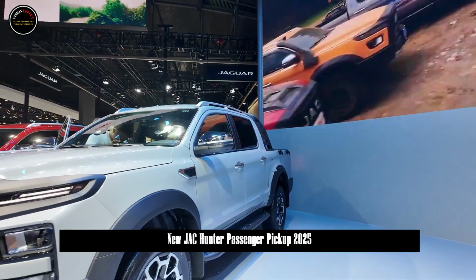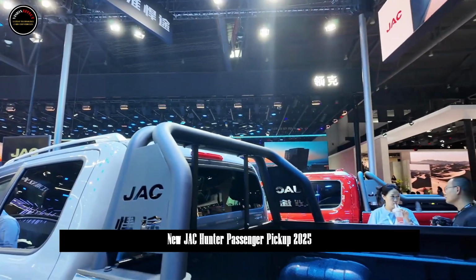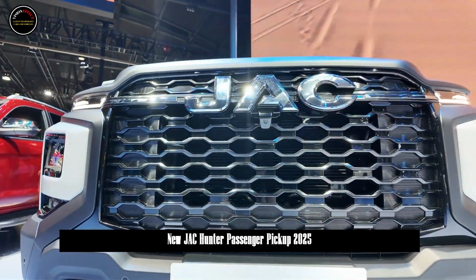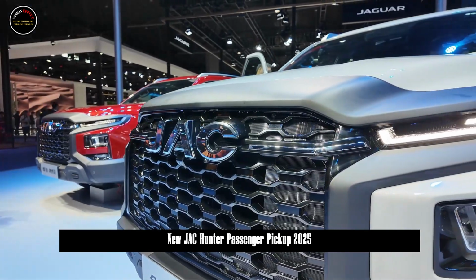JAC's new Hunter passenger version was introduced at the Chengdu International Auto Show. The new pickup is more passenger-oriented, intelligent, and global. In terms of appearance, it will be more passenger-oriented with a variety of front face shapes to choose from.